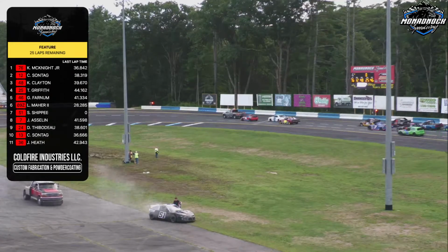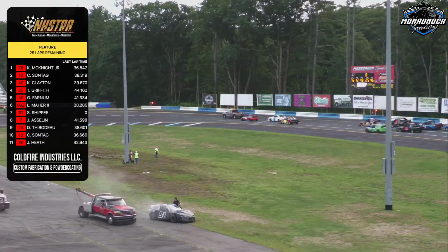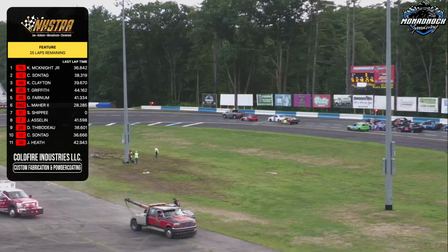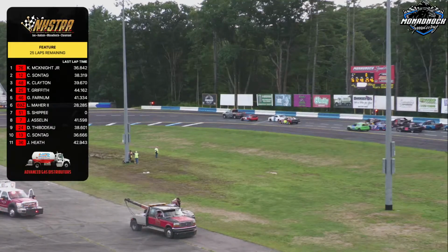There, as you say, a red flag on the track while we check on Skylar and check on the track as well. There is stuff. You can see the guys dropping the oil dry.